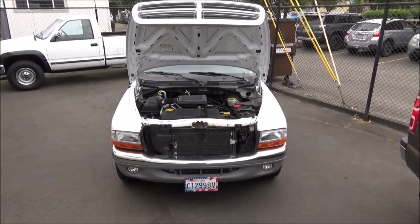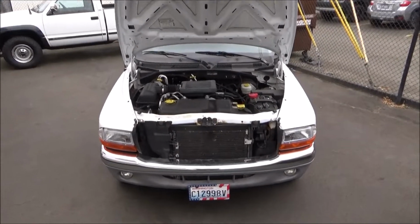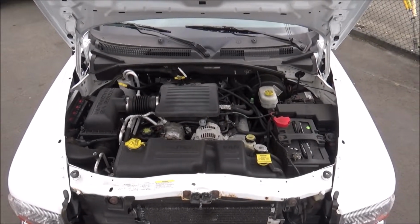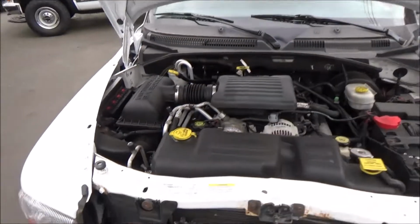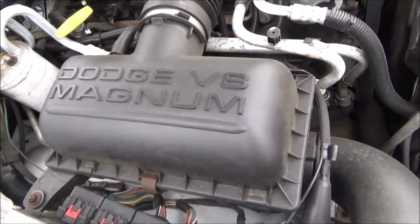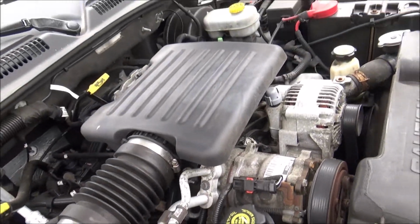Powering this Dakota SLT is the available Magnum 4.7-liter naturally aspirated V8 engine. It's a single overhead cam 16-valve power plant with an iron block and aluminum heads. From factory, it puts out 235 horsepower at 4,800 RPM and a healthy 295 pound-feet of torque at 3,200 RPM.